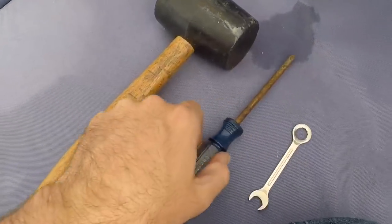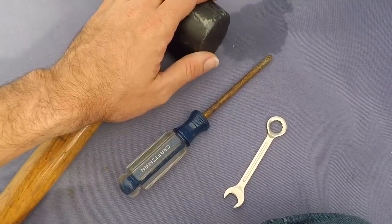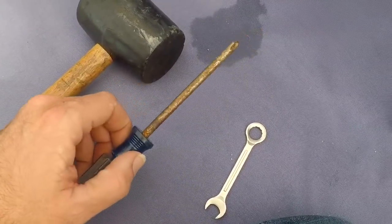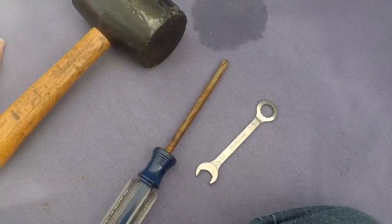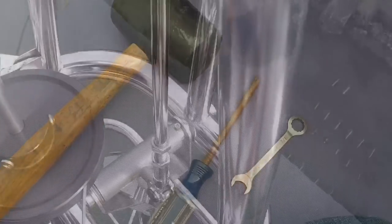The best part is these are all the tools I needed to carry out the repair. I used the hammer or the mallet just to gently tap the gear to get it back in line because it was a little twisted out of place. A screwdriver for the Phillips head screw, and a 7/16 box wrench for the nut. That's it. That's all the tools I needed to fix the monitor.